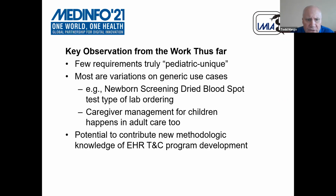A second observation is that given Drummond's longtime experience in ONC health IT testing and certification, coupled with our work on this program, we think we have the potential to contribute new methodologic knowledge to develop and implement formal testing and certification programs for EHR functionality that is generalizable to other clinical domains, such as mental health, oncology, dentistry, or senior care. There are many. So note that complementary publications are underway. Next slide, please.